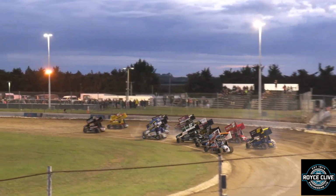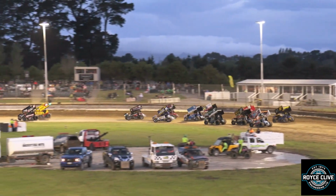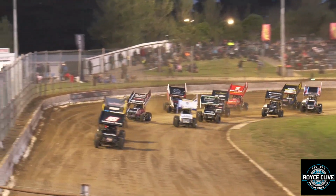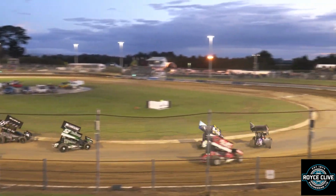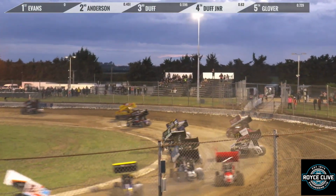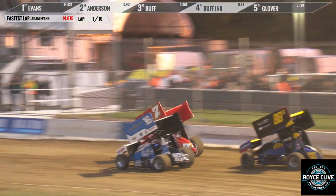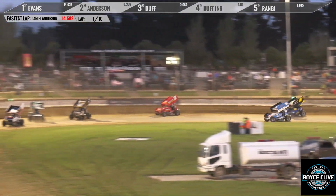Well, we're all set to go, and the flag's dropped, and there's nothing in it as they pass the start-finish line, but it looks like Caleb Bourne has got the jump on Adam Evans as they fight their way down that back straight. Not long until they get into the turn, and there's a gaggle of cars, some on the inside, some on the outside, falling through. Daniel Anderson had the right front wheel up as he went past us just here. He's holding in that third position.